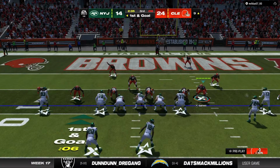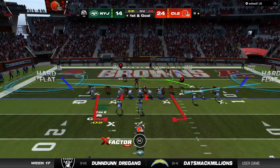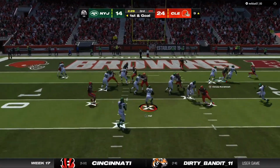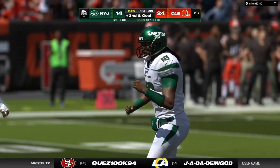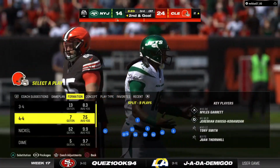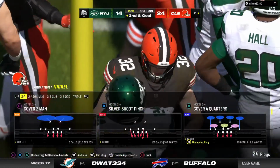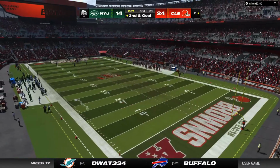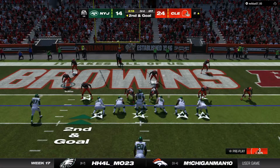On 1st and 10, it's Hall. And he's able to get it down to the 2-yard line. 40 yards rushing for him now to this point. That's good hard running right there on 1st and goal. That gets him down to the 2 and puts a lot more pressure on that defense. From the 2 now, 2nd and goal.